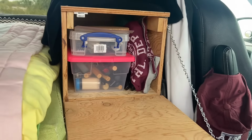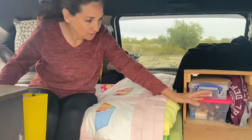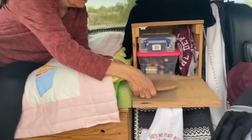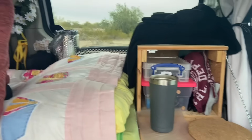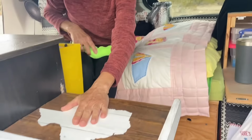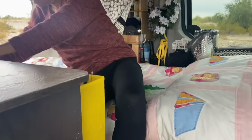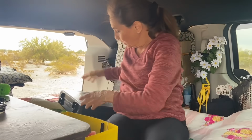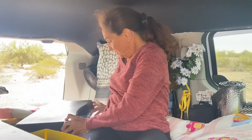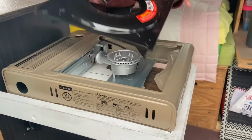And here, this is my coffee station. What I like to do, if it's bad outside, is open this up, put this down here. I can put my coffee over here. This is a gift from my son and his wife. My dad made it into an area to put my stove, which I love. Because sometimes the weather's bad and you just can't get outside. So the good thing is you can sit here, fix your coffee in the mornings, fix your breakfast in the mornings.